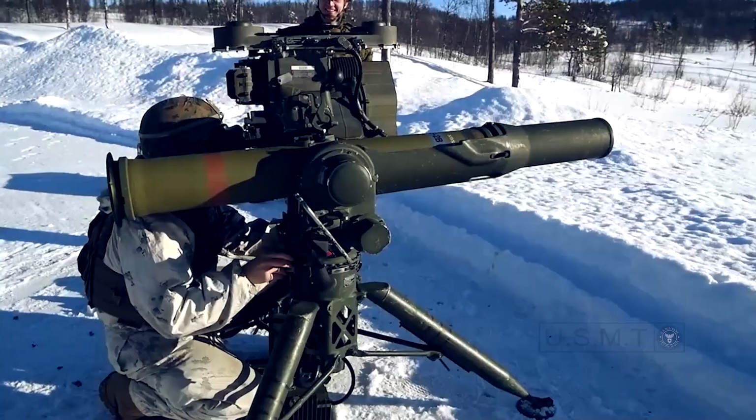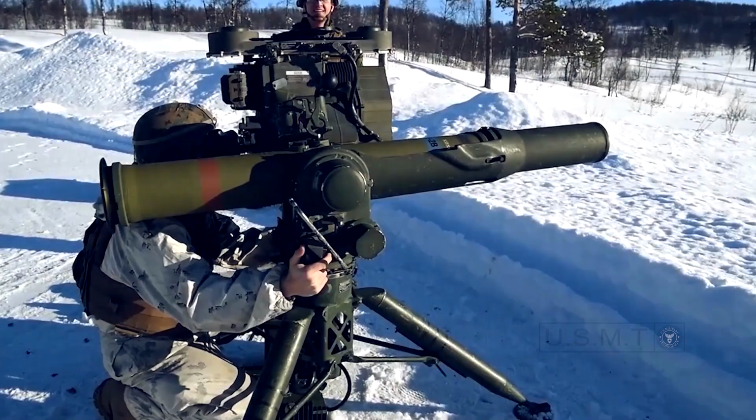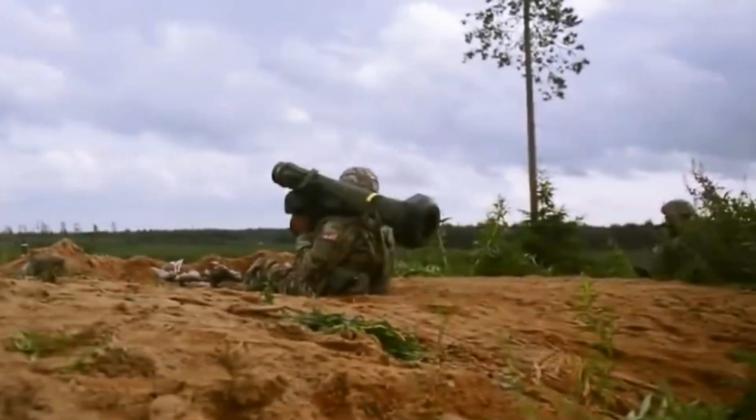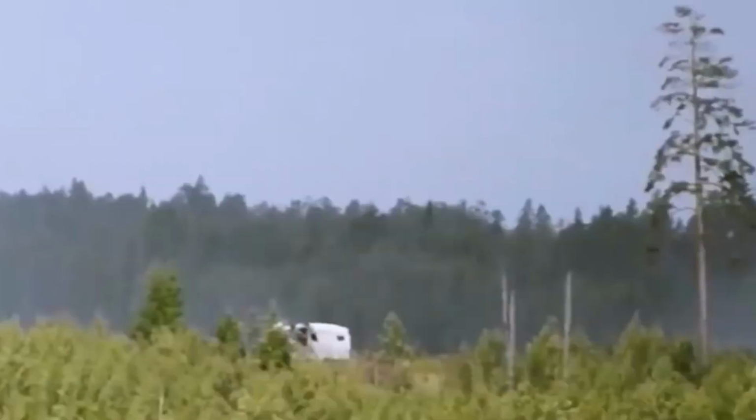Firing unit. The Javelin system has a command launch unit, CLU, and a missile. The CLU includes a passive target acquisition system along with a fire control unit. It also has a thermal imaging sight, and the thermal viewers on the Javelin need to be cooled to function well, which takes almost 30 seconds. The time can increase depending on the weather conditions.